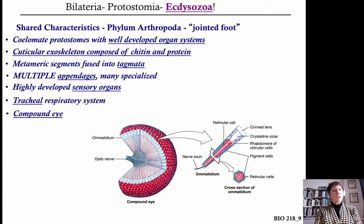Many of them, but not all arthropods, have a compound eye. This is a very complex eye structure that gives them quite acute eyesight. They can see forms very clearly, and they have really good depth perception. That's especially good for organisms that are flying.